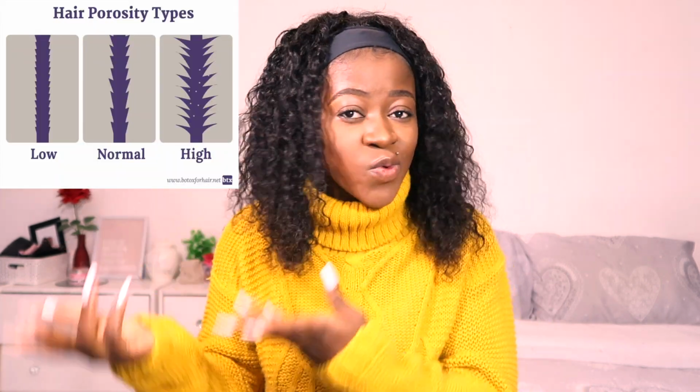People with low porosity hair, our cuticles are always laying flat. That's why I mentioned using a bit of warm water to open the cuticles up. That way your products can go in easily. Whereas people with high porosity hair, their cuticles are mainly open, so their product goes in quickly, but then it leaves as quickly as it went in. So they notice that their hair tends to suck up the products quite quickly and quite a lot.